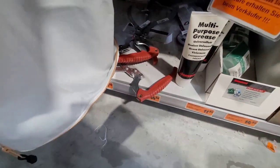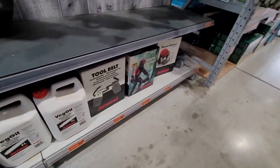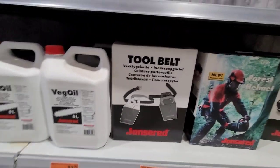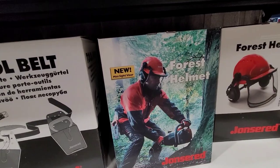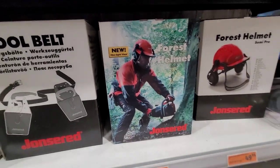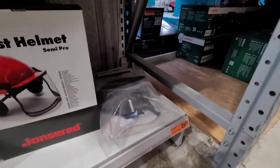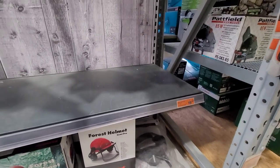These things, honestly, it doesn't work very well. But look at that. That's the whole belt system. I might have to get that. We'll see. Oh, that's a good forest helmet. Oh, earmuffs. Look at that. I'm definitely getting something else. So happy.